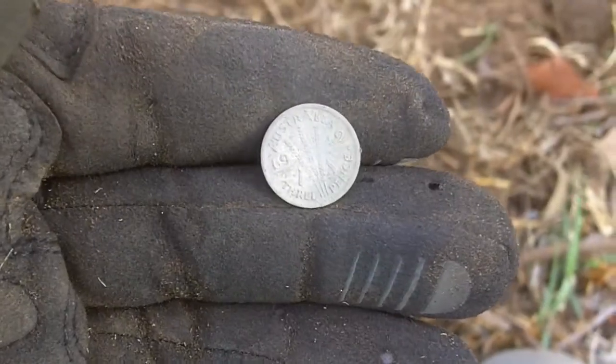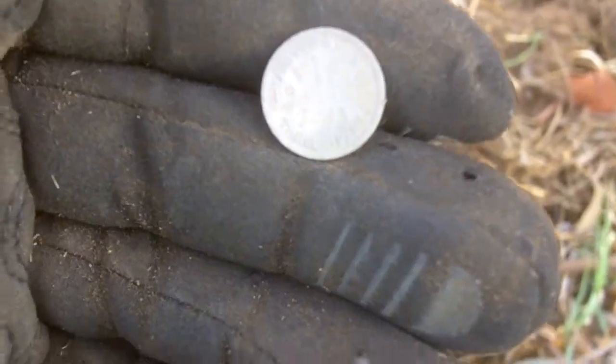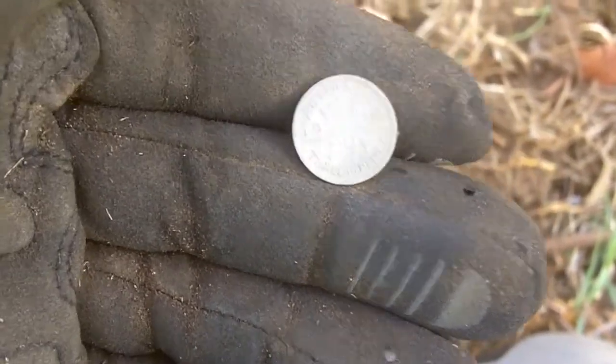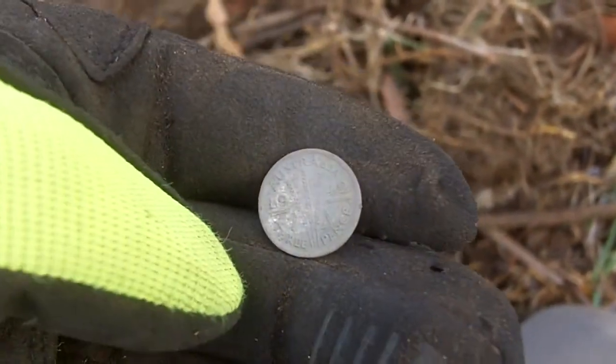Hey guys, Glenn's just taken off. He's going to check another spot that we might hunt for $1 and $2 coins if it pays off, but he's going to have a quick look. I just found a threepence. I probably should be going too, but you know, one more.